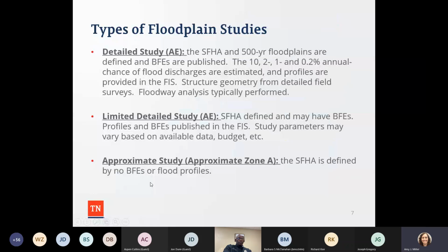So let's talk about types of floodplain studies. Detailed studies, Zone AE, will show the special flood hazard area, and it'll also show the 500-year floodplain. So that would be the shaded zone X that are defined, and the BFEs are published. So when you're looking at a flood insurance study profile, you'll see that they have 4 different kinds of lines, and then you'll see the bottom of the stream on there. You'll see the 10-year, 50-year, 100-year, and 500-year. So when they have 10%, 2%, 1%, and 0.2% annual chance flood discharges, it can also be the 10, 50, 100, and 500 year that are estimated.